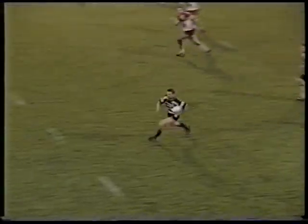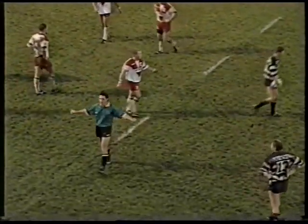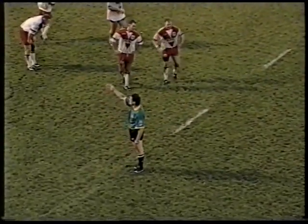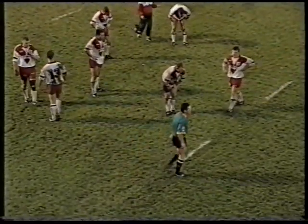Walter, Rob Nolan in the clear. Oh, shown some tremendous pace, Rob Nolan. And a penalty against him for Hull. They're getting up and not playing the ball. 50-50, but the referee giving some runners the benefit of the doubt there. And Hull undo their good work.